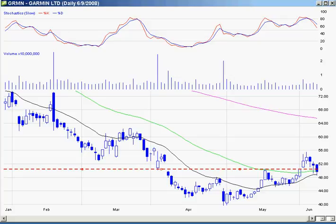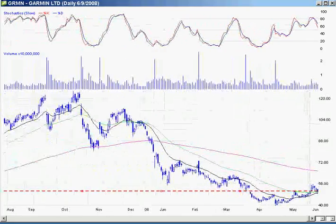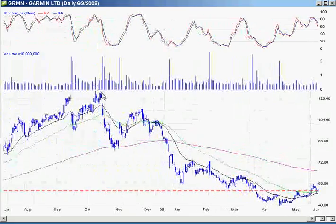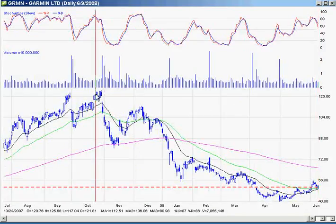We could have a decent rally in this one. Remember, this one's off its highs, above $120, and now look what we're trading. We're trading back down in that $50 range. It closed today at $49.59, so under $50, off of a 125 high. So we have a potential decent rally coming up in Garmin.